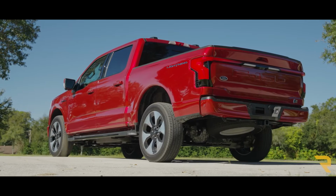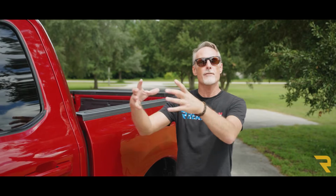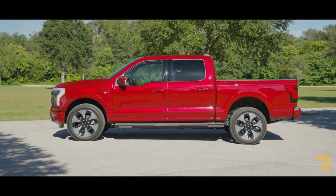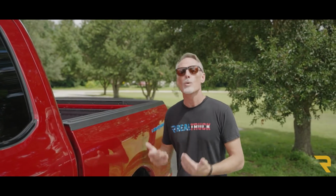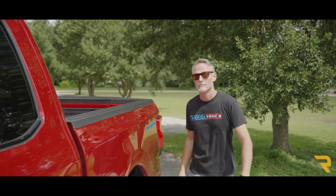The big heavy batteries are on the bottom, so it gives you a really low center of gravity, and because you don't have a big heavy engine up front, you have nearly 50-50 weight distribution, and that's really helpful when you're off-roading. Now, if you're concerned about the batteries and the motors down there, don't be. The entire truck is almost completely covered with heavy-duty skid plates, so there's plenty of protection. Now, don't expect the Lightning to perform like a fully built off-road rig, but it can handle its own.